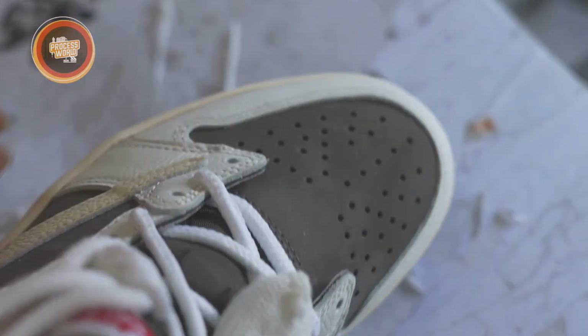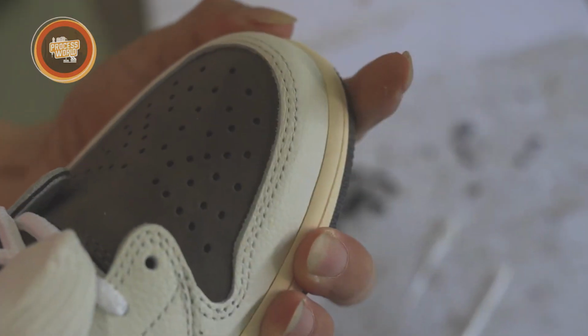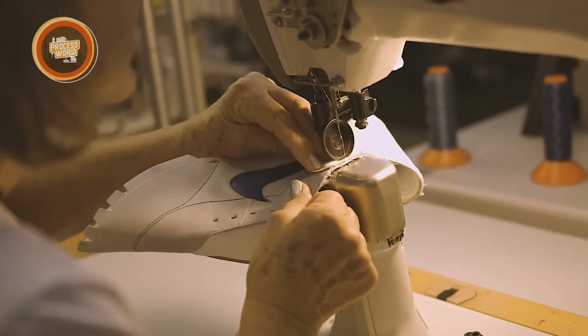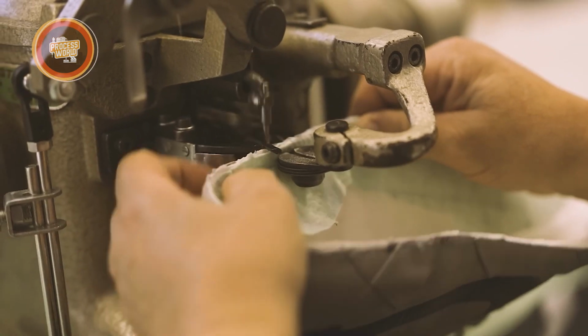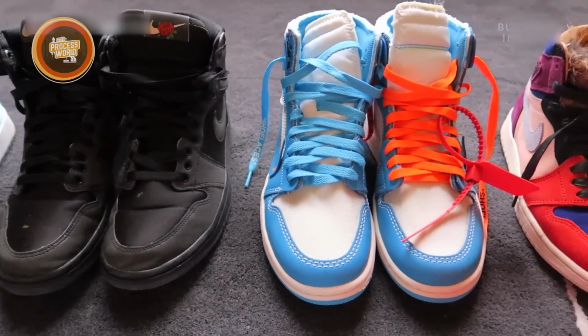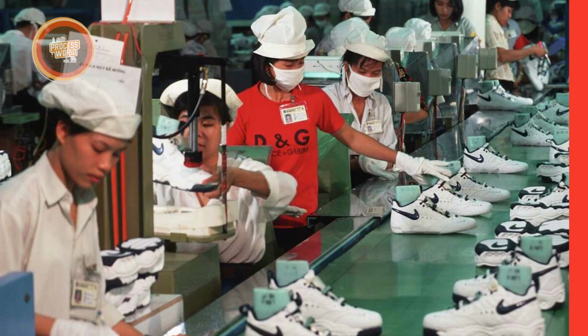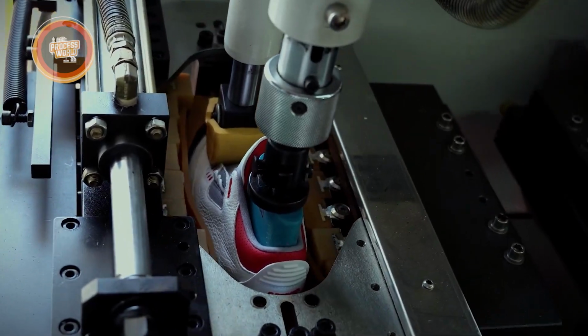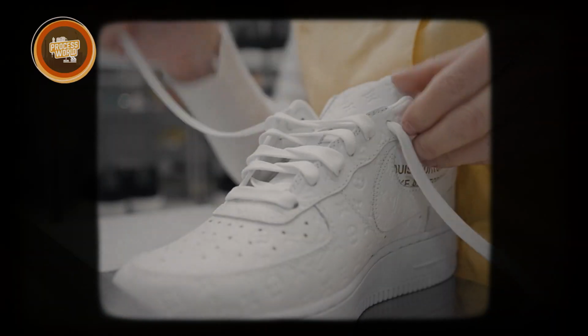After the main pieces are combined, it's time for the finishing touches. Logos, decorative elements, and brand labels are carefully added using industrial sewing machines. Every detail is placed with precision to ensure consistency and quality. But before a Nike shoe is ready to leave the factory, it goes through one of the most critical stages of the process.